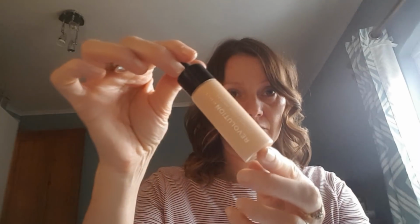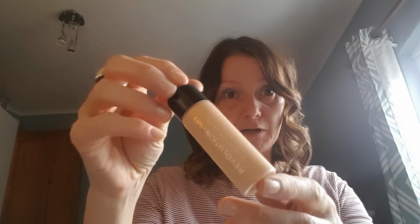I'm going to do a bit of a different video. In my last video I mentioned I'd been suffering with perioral dermatitis. I don't know what caused mine. I'm sitting at my desk at home, where I do my makeup every day, and I think this Revolution Pro foundation might be the thing that caused my dermatitis. I'm not too sure.